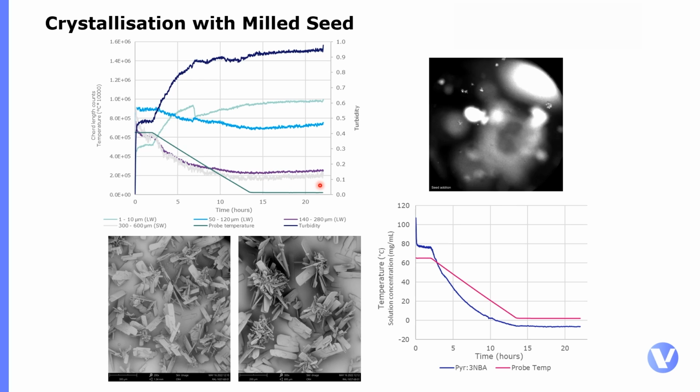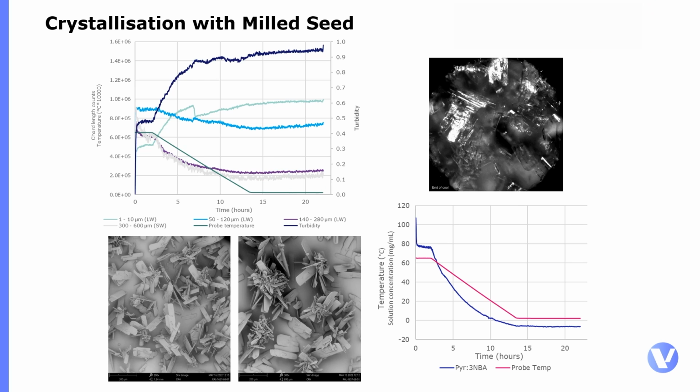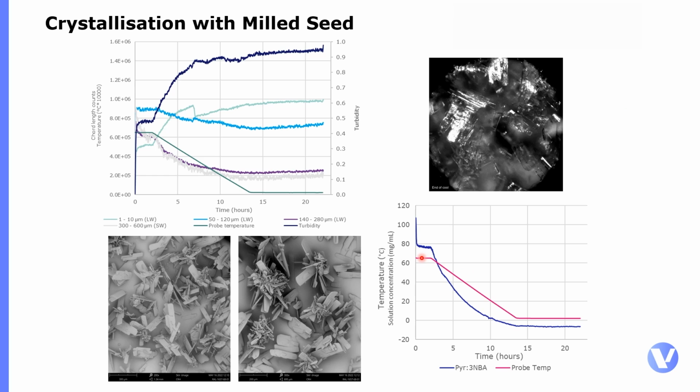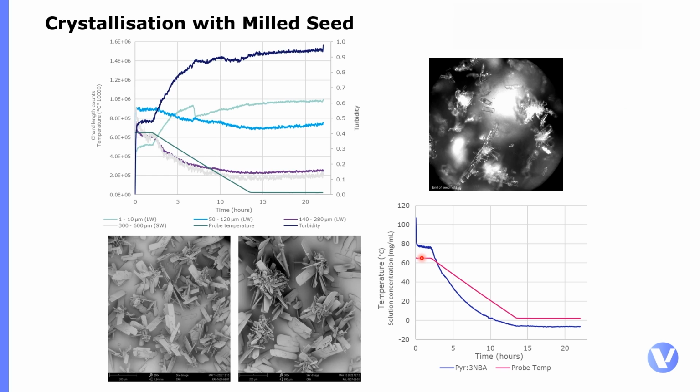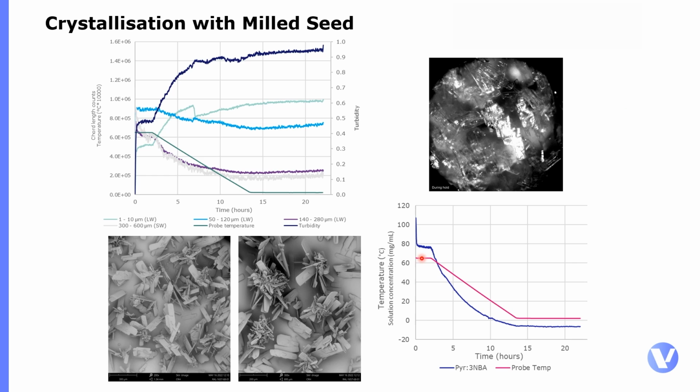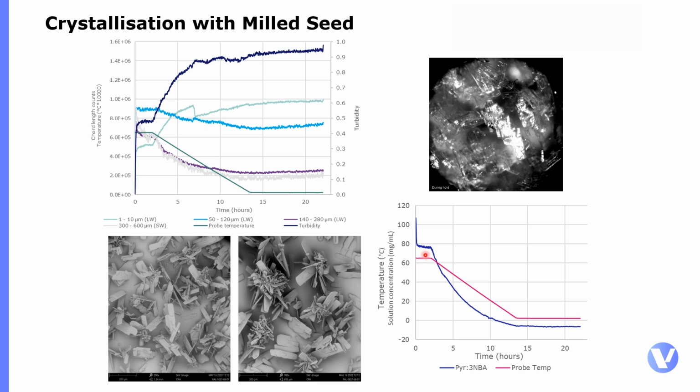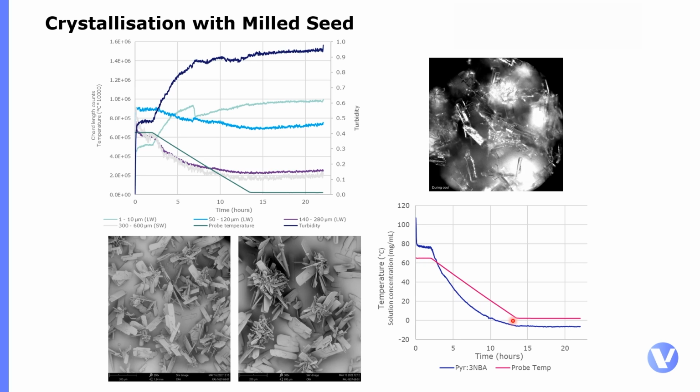We have a second probe from Mettler Toledo, which is an FTIR probe, and this is giving us an idea of the concentration of the API in solution. So over time, you can see that this is decreasing with cooling.